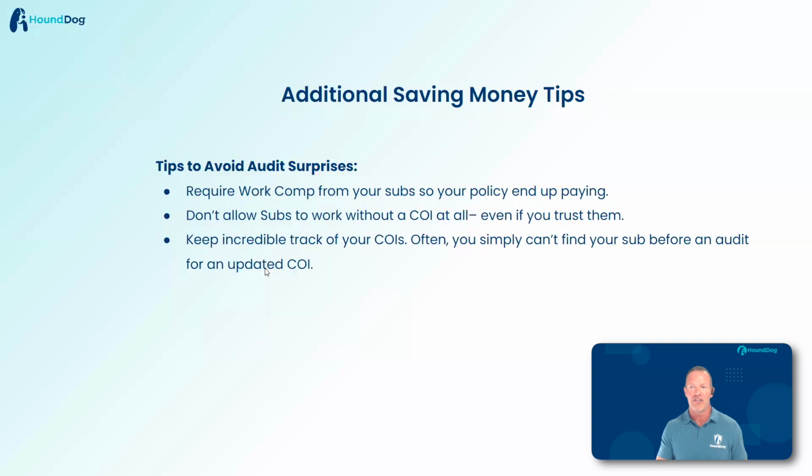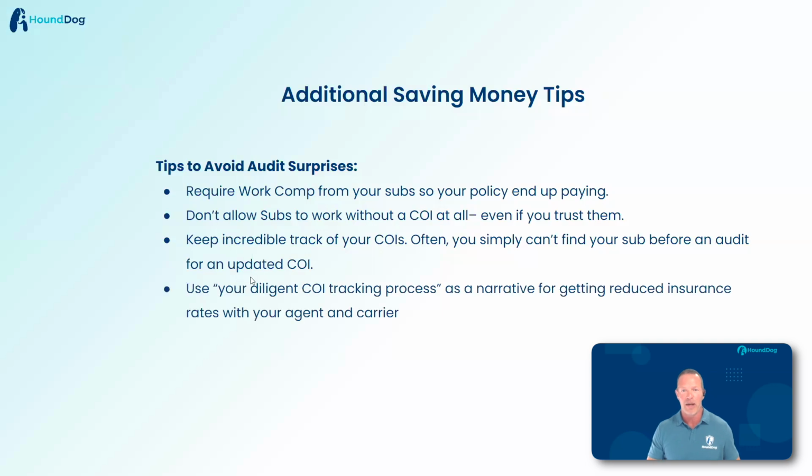Keep incredible track of your COIs. Often you can't find your sub before an audit. I've seen that happen many times, and Eric, you may have seen that before. You're like, oh my gosh, it's audit time, and now where the heck is this person? They may be out of business and in another state by now. So just keeping incredible track and staying on top of that's really smart.